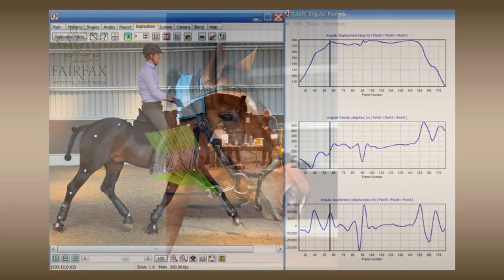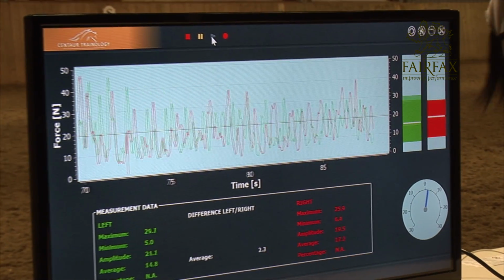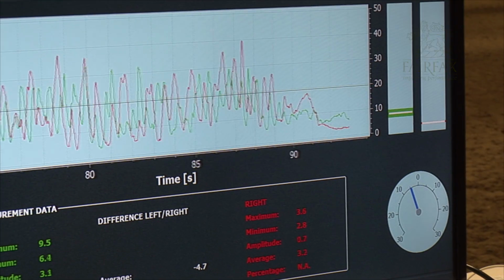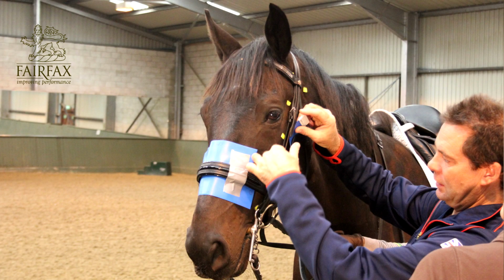At a later date, as we evolved with the work, the rein gauges were incorporated. That's looking at the evenness of the contact compared to the contact that you had with the rider's own existing bridles. So we started with the poll, then we'd go to the nose, we'd move on to the jowl. So every part of the bridle was mapped.